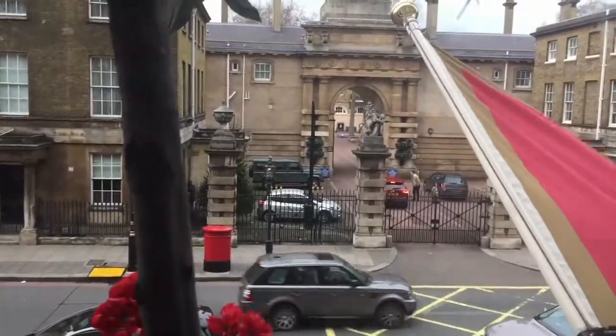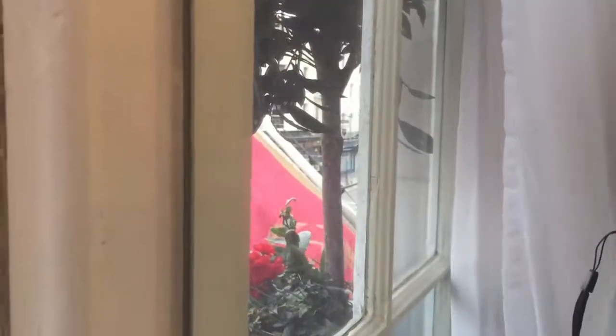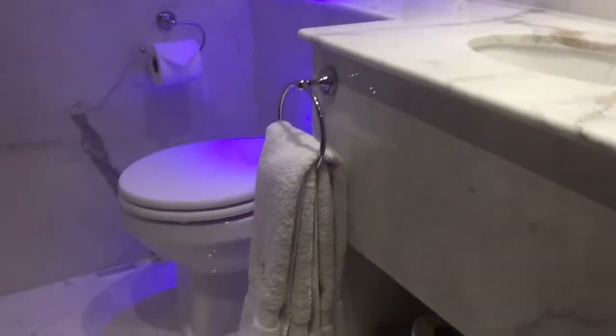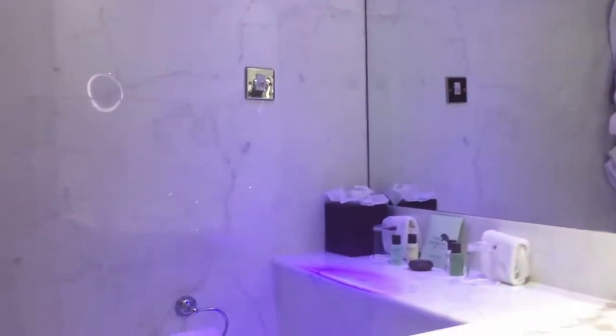Oh, a Christmas tree. And Buckingham is right around the corner that way, so we might walk there later. We have afternoon tea in about 20 minutes. And this is our nice little bathroom. It's a lot of marble, which I like, and a soaker tub. And we get English breakfast every day.